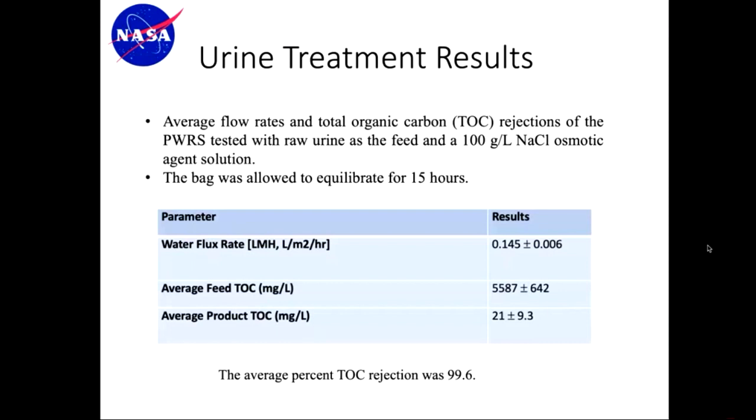The key to this bag, though, is the pervaporation membrane we're using internally, which provides a really high level of organic rejection. So we did some tests with urine. The average total organic content of the urine was around 5,500 parts per million, milligrams per liter, and we were able to reduce that down to about 21. So that's about a 99.6 percent rejection of the organic content of the urine. And the inorganic content is almost completely rejected in this particular application. Inorganics can't get across the membrane at all.